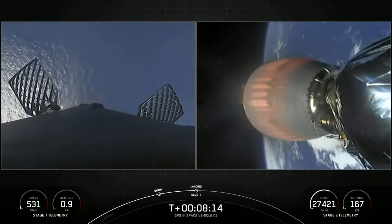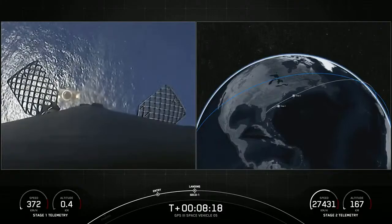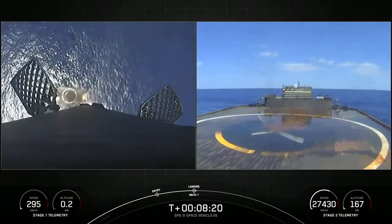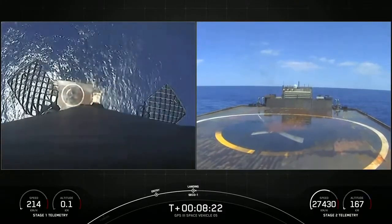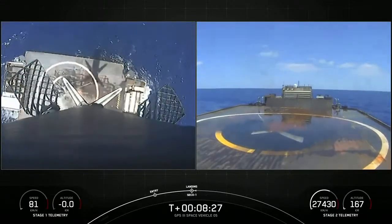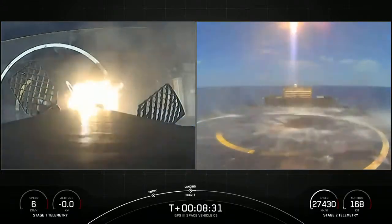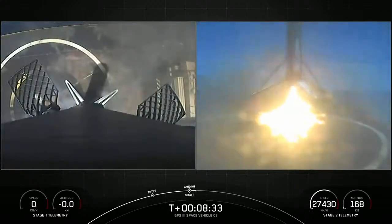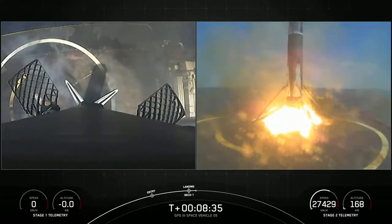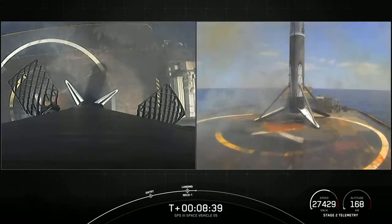You can see that stage 1 landing burn. There's the first stage coming in. Landing legs are deployed. Nominal parking orbit. Stage 1, landing confirmed. What a beautiful view of that first stage landing.